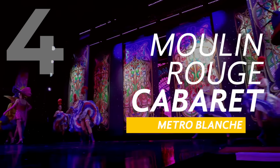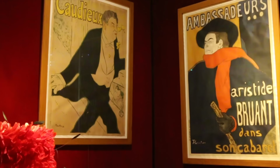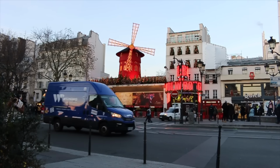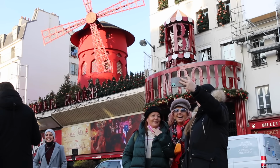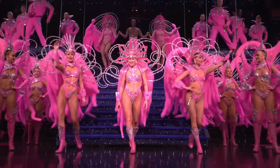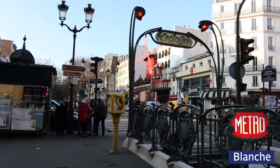The Moulin Rouge is home to the classic Parisian cabaret and, of course, the iconic cancan. Going back to the days of artists like Toulouse-Lautrec, it was a place to feel free and be self-expressed. And today, the show collects top talent from around the world to tell the story of French history and culture through dance. To get here, use Metro Line 2 to the Blanche station.